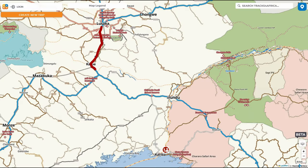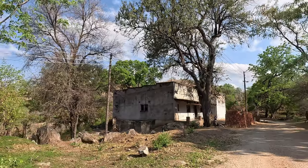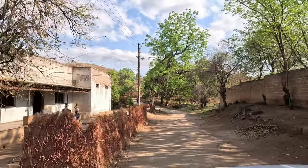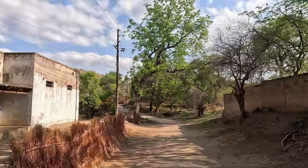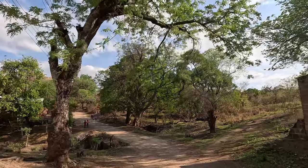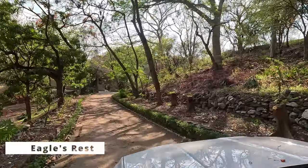We decided to use the border crossing at the Kariba Dam Wall and overnighted on the Zambian side at Eagle's Nest on the shores of Lake Kariba. The access road to Eagle's Nest is not all that scenic, but once you're inside, it is very nice.